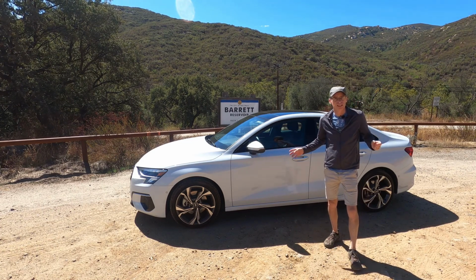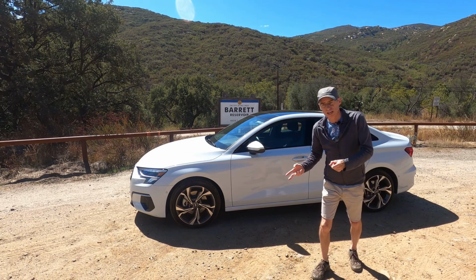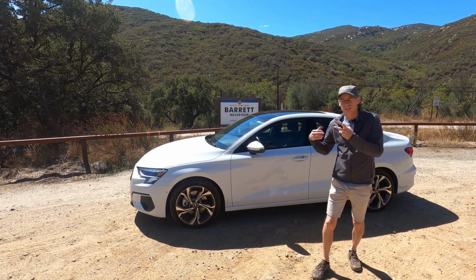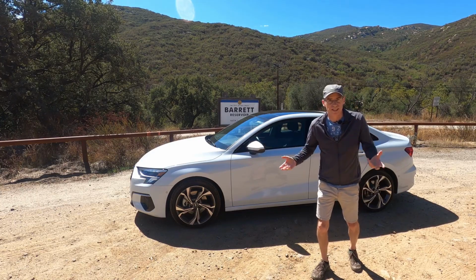Now today I'm going to test this car. We're going to see how it compares with its German rivals, being BMW and Mercedes, and we'll see how it compares to them at the end of the test.